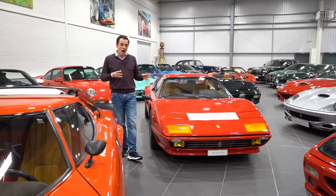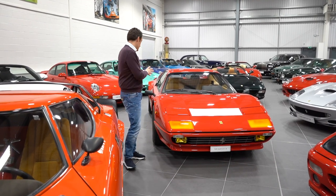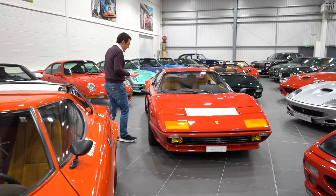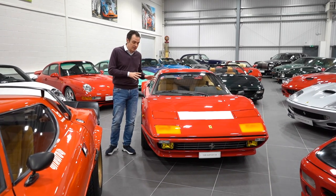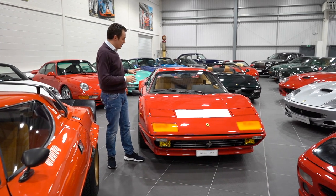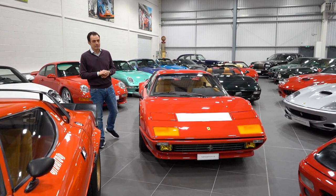It's priced at £199,500. Now, it's a really nice car. We wouldn't have a Boxer unless it was really nice. And this is a very nice car, and all matching numbers for less than £200,000. I think that's very good value.